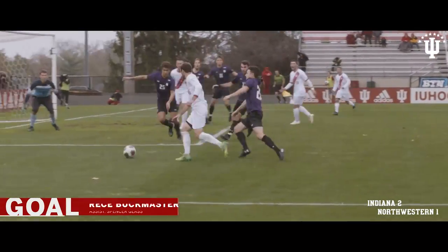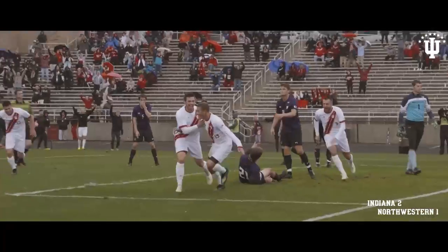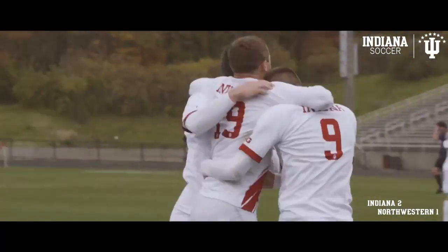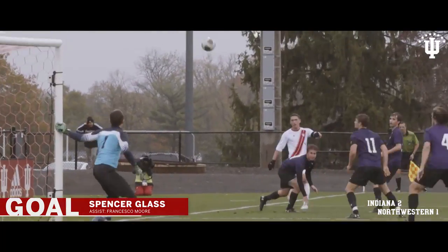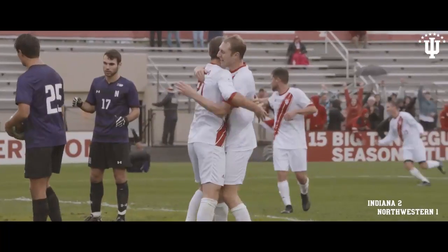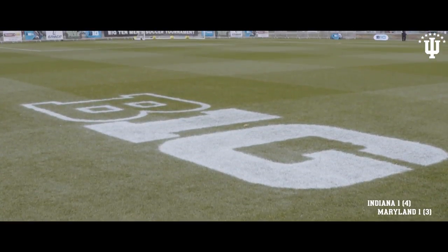Glass wants it on the left foot. Glass toward the end line, out in front. Rebound is in. Indiana strikes first. Lofted back post. Glass is there, and we have a winner. Indiana's moving on. Welcome to Grand Park, Westfield, Indiana.